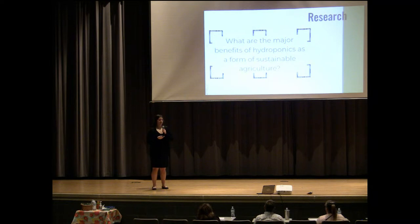Another big benefit of hydroponics is you can treat wastewater with it. So a lot of wastewater that ends back up in our watersheds is full of runoff and different chemicals from farming. So we can collect this runoff and put it into hydroponic systems to reuse that fertilizer and help the plant flourish on its own. It's also good for treating the water and getting fresh water.